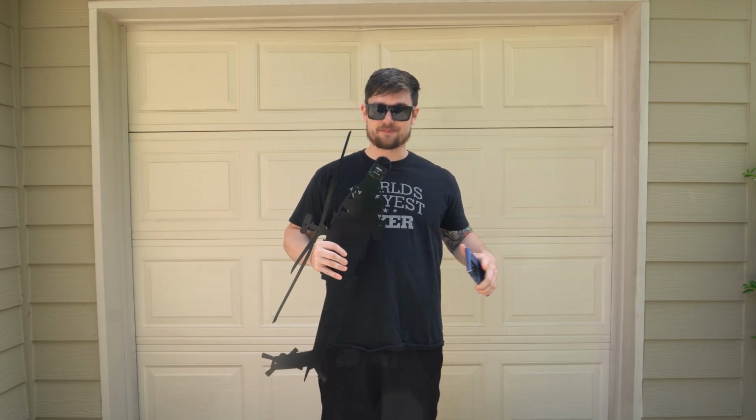Hey, do your garage floors suck? Because mine sure do. As a matter of fact, my whole garage kind of sucks, right? But I'm gonna fix that.